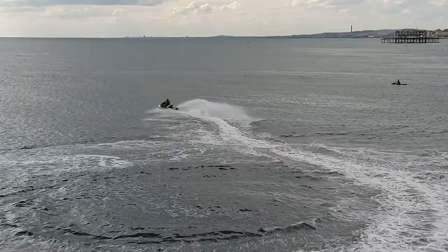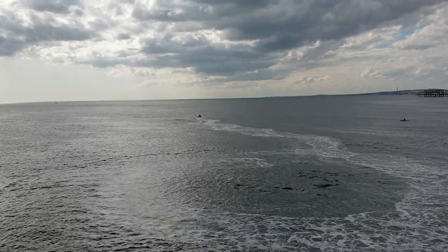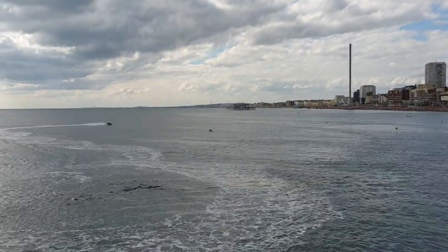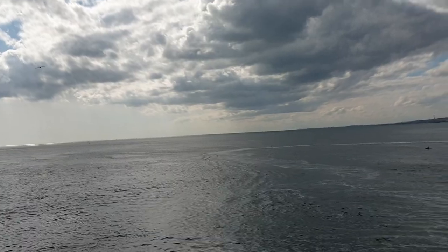Look at this jet ski. Someone's having a bit of fun. That must go really fast now because the sea's really calm. This is the perfect condition. There we go. So we're going to walk to the back now.